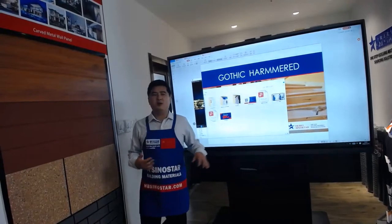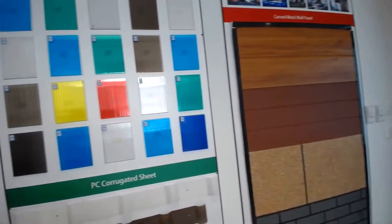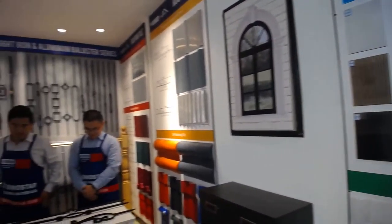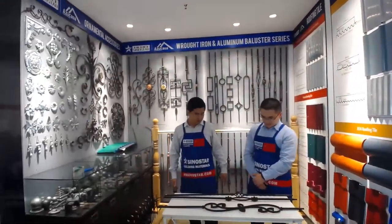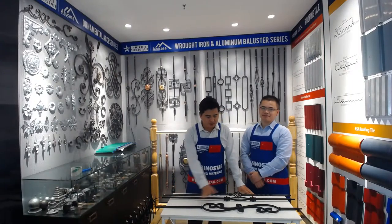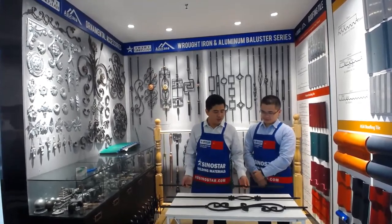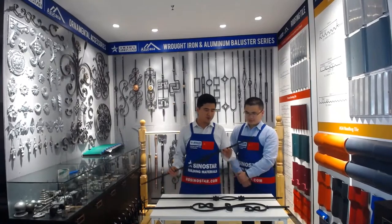Later, I will show my baluster samples to check the quality. Okay, here are some samples. We choose three samples on this table. The surface I choose is stained black, and the type is regularly popular in the market. First, for this type.